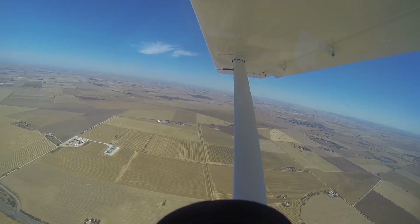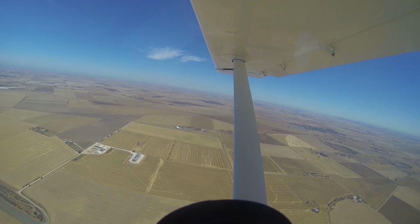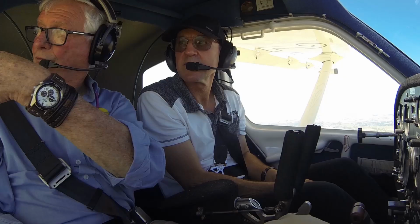I'm downwind, right? And I'm very high. Even that looks high, doesn't it? So I see a runway going right through that paddock. Yep.